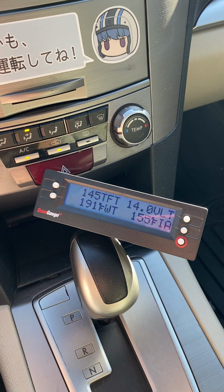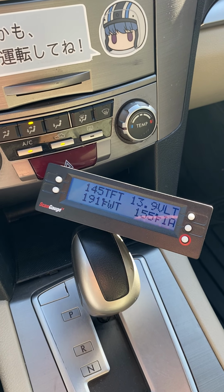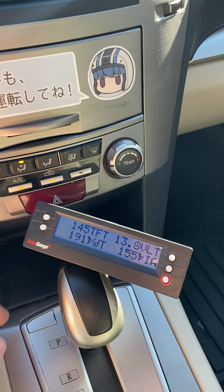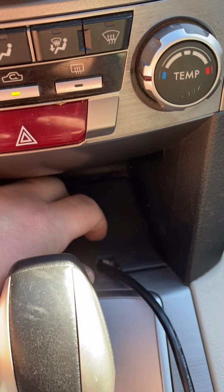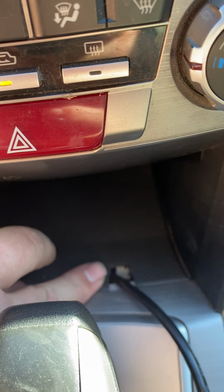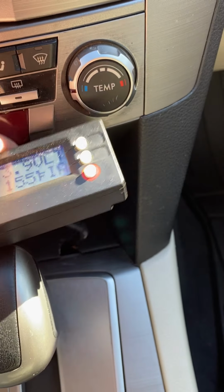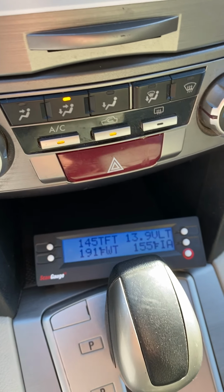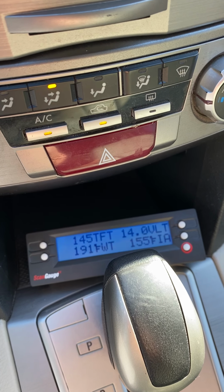The way that I mounted this was I routed the wire from the OBD2 port, where the ScanGauge II plugs in, underneath the steering column and up the side. There's this little rubber cubby cover that I cut a little hole in, and just worked the cable down. That's where it sits. I just have to look down. It's in my view at any time.